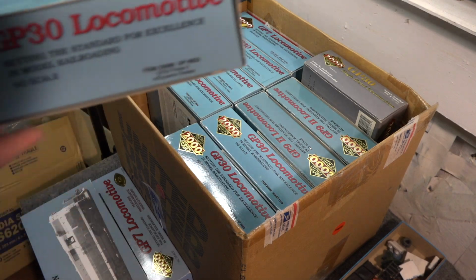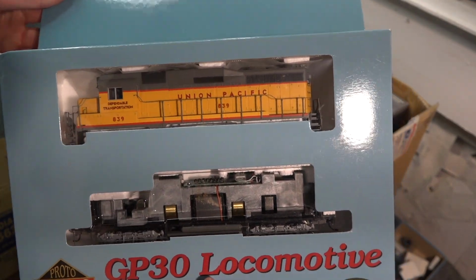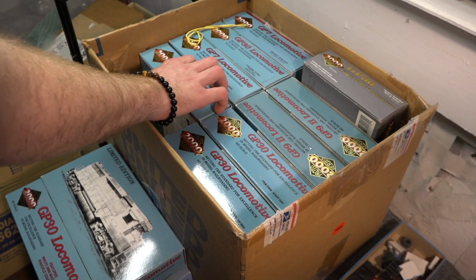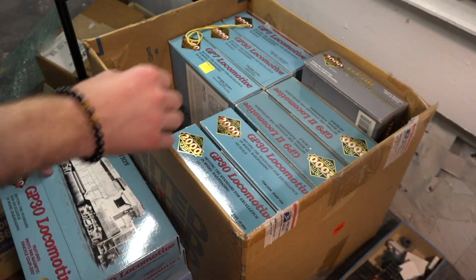So really, I cannot express my gratitude for being able to be the caretaker of this collection and put it in some new hands. UP GP30 Proto 2000. Again, basically brand new. Another one. Another GP30 Union Pacific. Perfect condition.